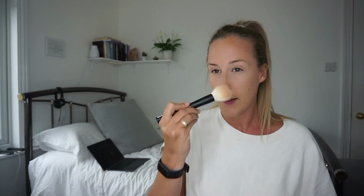Is that quite even? Now, even though I'm going through the middle, I'm very gently going through the middle. And the first place that I'm touching is here or here, and then I'm going through the middle. So it's not like directly straight into the middle. Perfect. And that essentially is your base done.